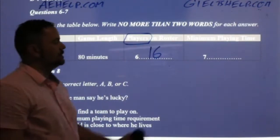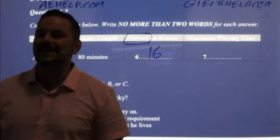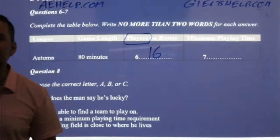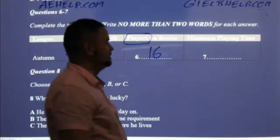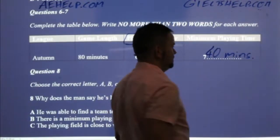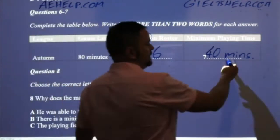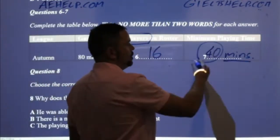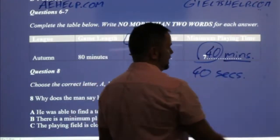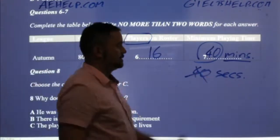Okay, number 7, minimum playing time. What is the minimum playing time for each player? Moria says 40 minutes. Yeah, and you need minutes here. 40 minutes. Okay. That's the easiest. You need the minutes because IELTS will say if you write 40, we don't know if it's 40 seconds. That would be a very short playing time. But 40 seconds, wrong. It's 40 minutes, 40 hours.